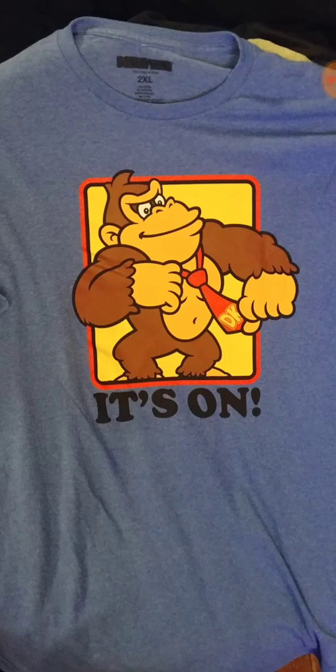Eventually, I'm going to show you pictures of all of the t-shirts that I got. Basically my only t-shirts are video game related, especially Nintendo ones. So, but it's all like Donkey Kong. When I went to Meijer, I got that there.